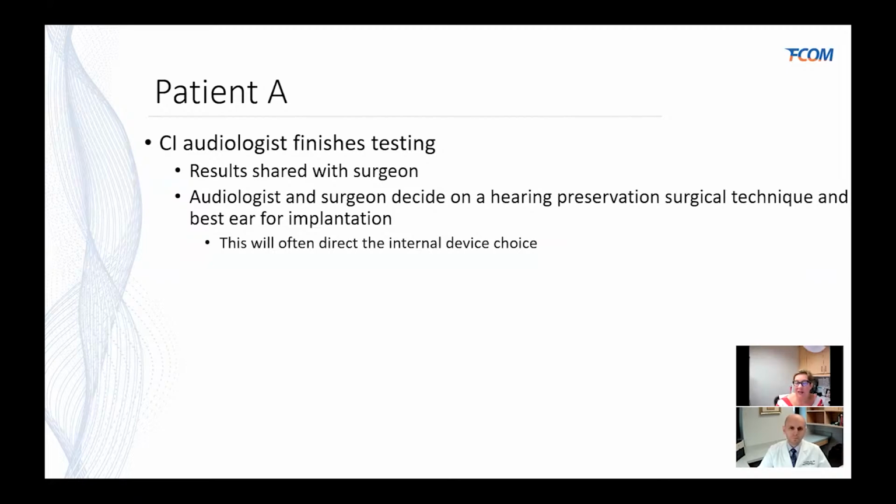And because this patient has decent word scores, 23%, he's definitely not bottoming out. We want to be able to work with what he already has in that ear and provide him with the best outcomes post-operatively. So the surgeon and the audiologist will discuss what we think the best internal device choice is for that patient. And then the audiologist will go back and visit with that patient based on the conversation.